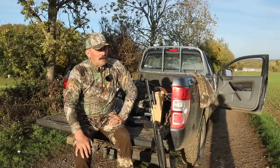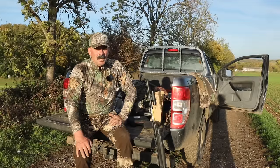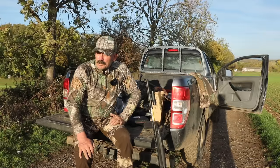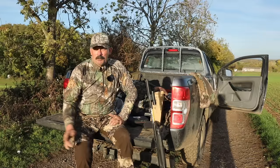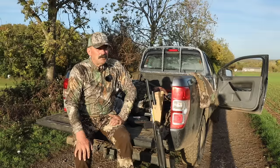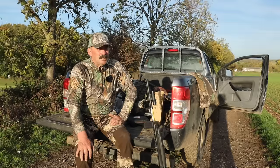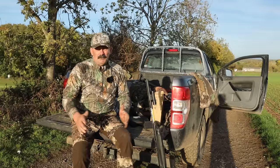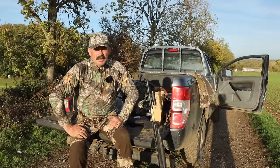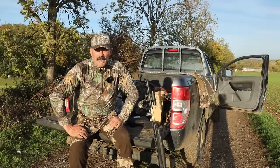But as it happens, we carried on and got through it all. I'll probably be on Strictly Come Dancing, all the pirouettes I've done in the hide with these feral pigeons, which have been an absolute nightmare today. But we finished up with 62 head, and on the day, I'm really happy with that.